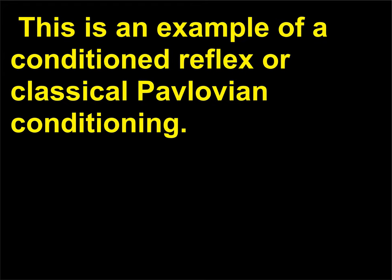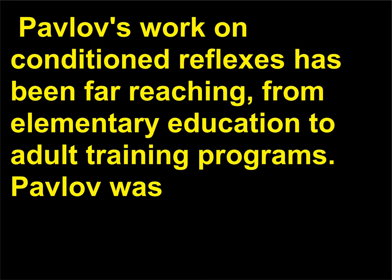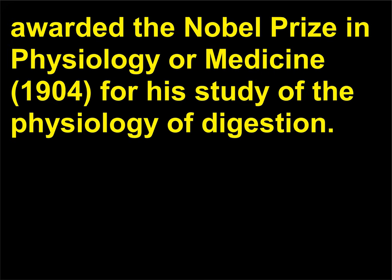Although he never thought much of the then-fledgling science of psychology, Pavlov's work on conditioned reflexes has been far-reaching, from elementary education to adult training programs. Pavlov was awarded the Nobel Prize in Physiology or Medicine, 1904, for his study of the physiology of digestion.